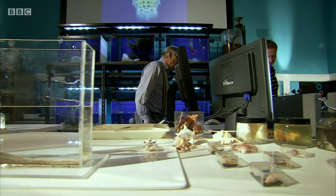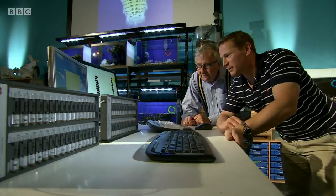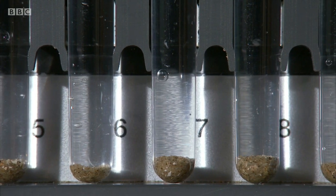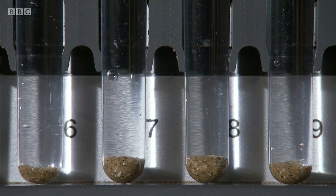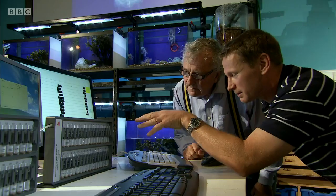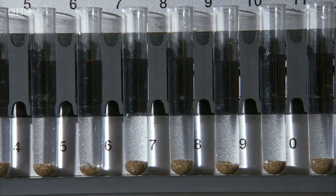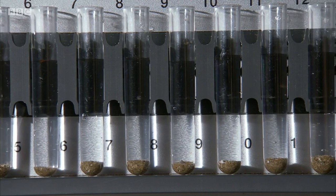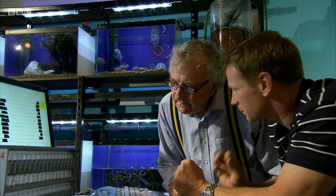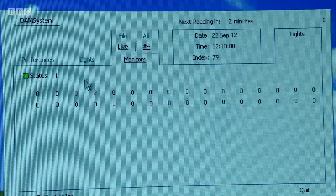To best illustrate tidal rhythms, David has devised a unique experiment. So what we have here, Richard, is activity monitors, and in each tube is a little bit of sand and some seawater. And there's an individual Eurydice in each of these tubes, and they're all inactive at the moment because currently they're expecting it to be low water. When they expect high water, they'll start to swim, and across each tube is a little infrared beam. And when they swim through that beam, the beam is broken, and the beam break is recorded on the computer.